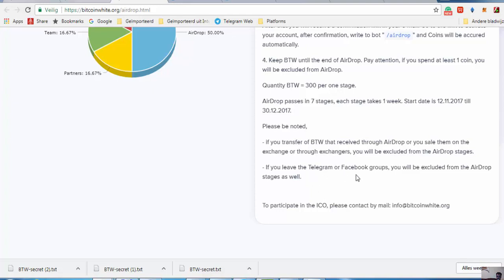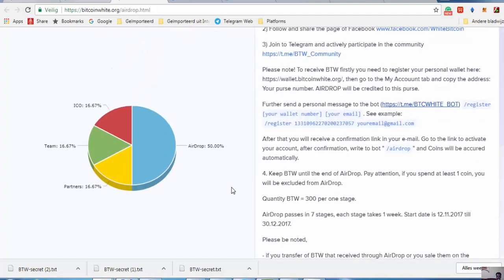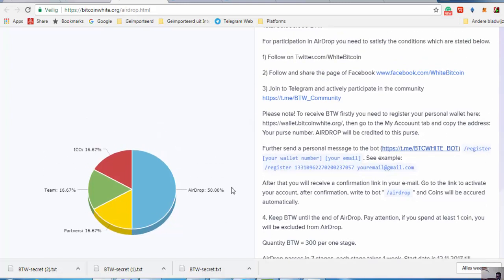Okay, and it says here you can also participate in the ICO, and if you want to have more information, you can contact this email address. Okay, success with getting your free tokens.